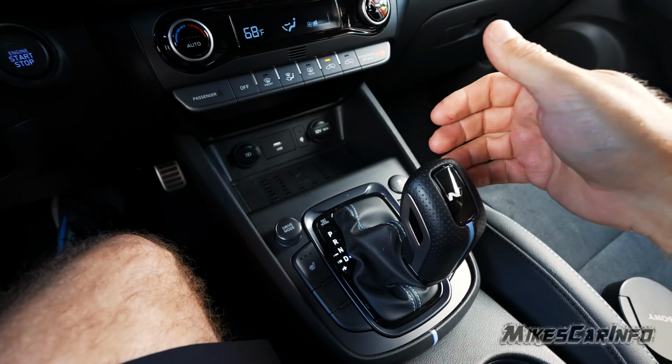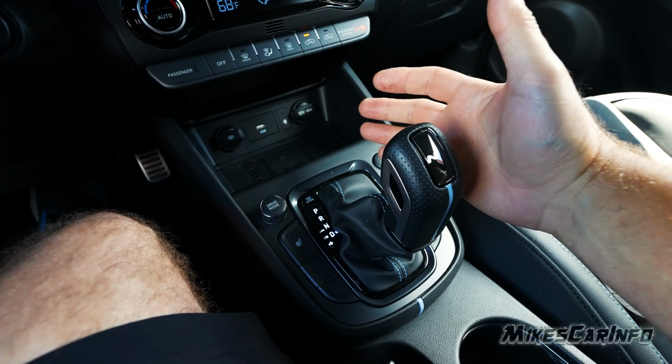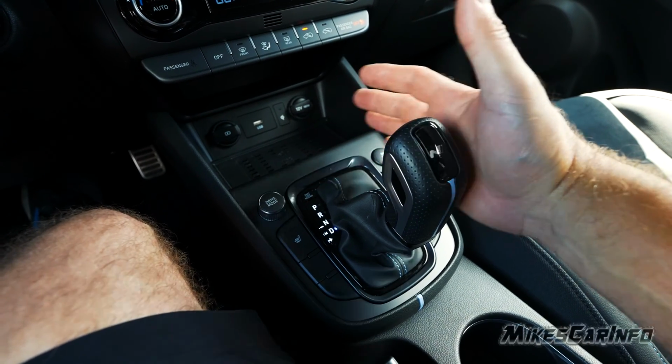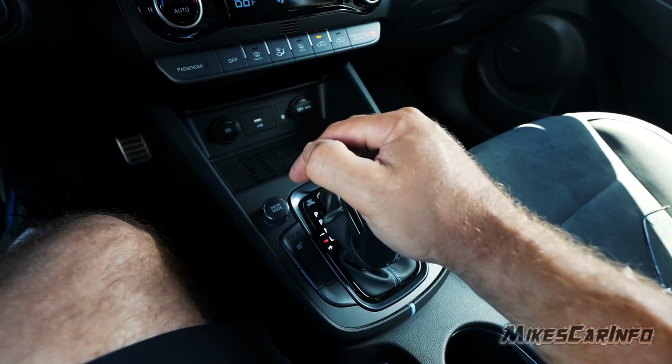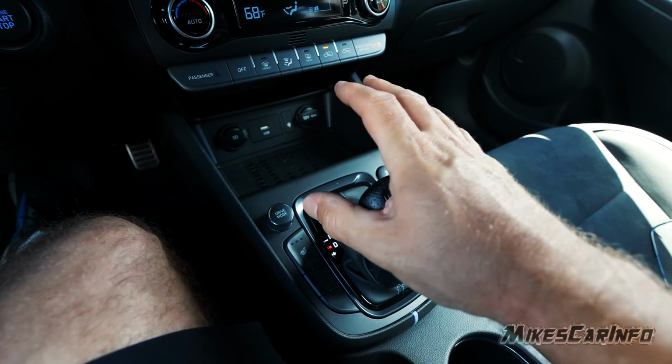Neutral, drive. Now you can manually change through the gears here instead of the paddle shifters by putting it over here and then bumping it like a ratchet shifter. So it's downshift, upshift, like that.